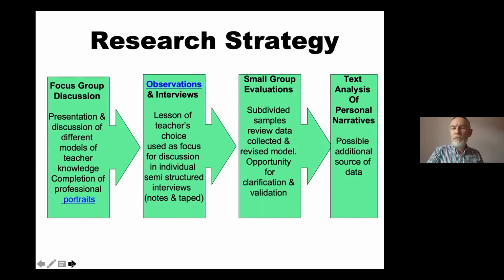And then the final source of data I used was analysis of some personal narratives. So from the moment we met, after they did their portraits, I asked them to write a 2,000-word autobiography of their lives as teachers and of their experience of education. So from their first educational memories all the way through their teacher education to that particular point, all the different ways in which they'd thought and reflected and had been influenced in terms of thinking as a history teacher.